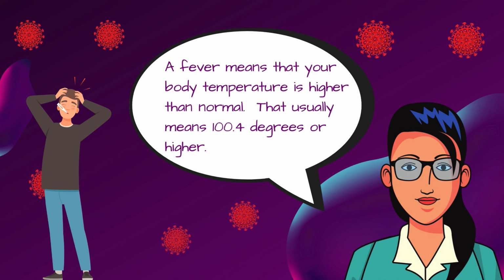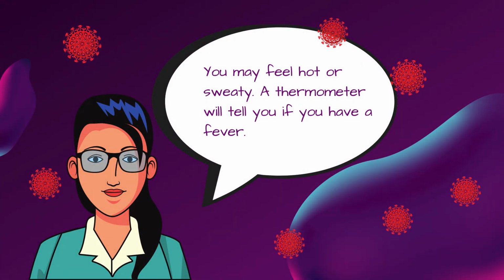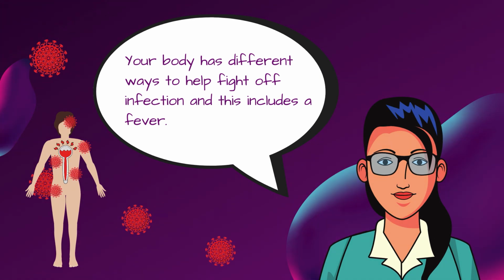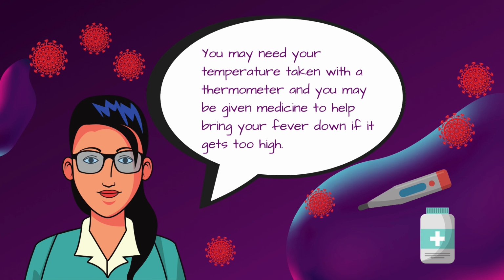If you get sick with COVID-19, you may have a fever. A fever means that your body temperature is higher than normal. That usually means around 100.4 degrees or higher. When you have a fever, you may feel very hot or sweaty. A thermometer will tell you if you have a fever. Your body has different ways to fight off infections and diseases like COVID-19. One of those ways includes a fever. If you feel hot and sweaty, be sure to tell your family. You may need your temperature taken with a thermometer, and you may be given a medicine to help bring your fever down if it gets too high.